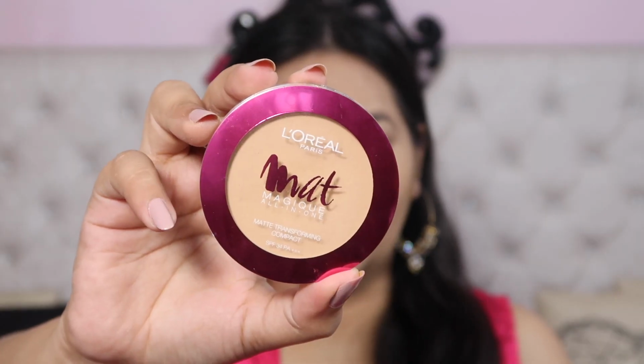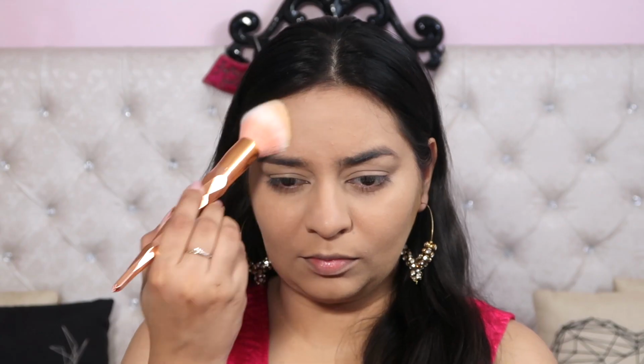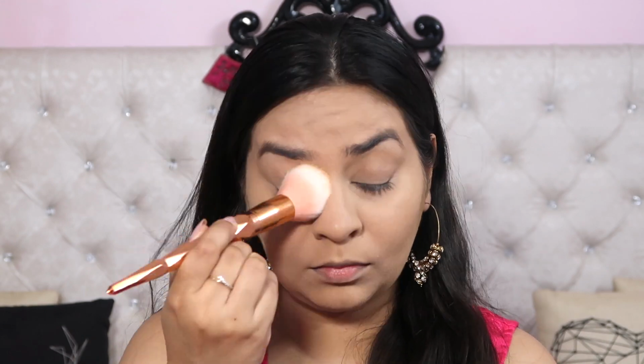I will be using this compact to set my entire face, taking it on a big fluffy brush and dusting it all over my face, especially emphasizing areas where I had concealer on.